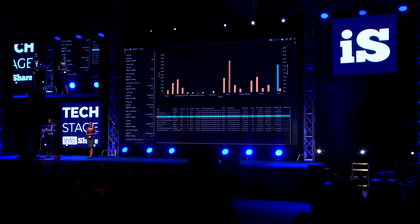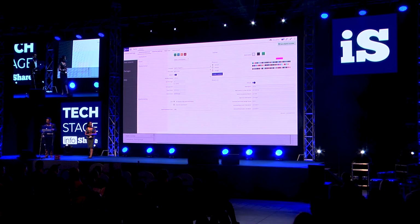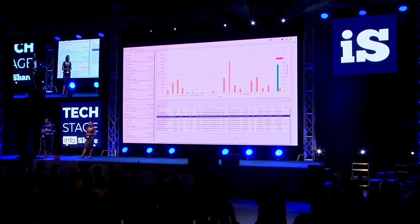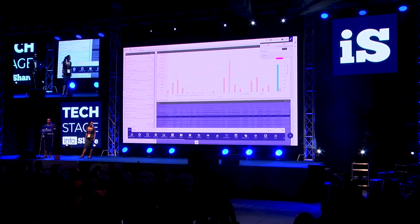Everything is modular, by the way. Everything I'm showing here, the theme, the widgets, all of them are NPM modules, for people who know NPM, and also it's lazy loaded. It means if you have 100 widgets at the bottom, don't worry about that because we only load what you have on the screen.